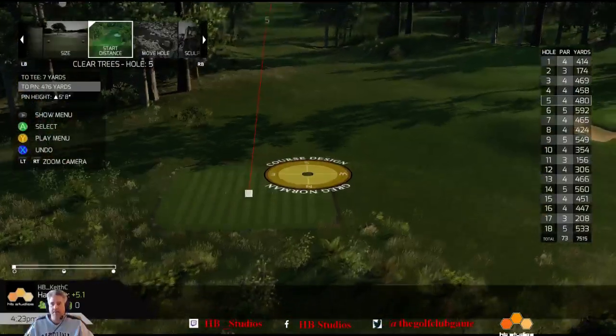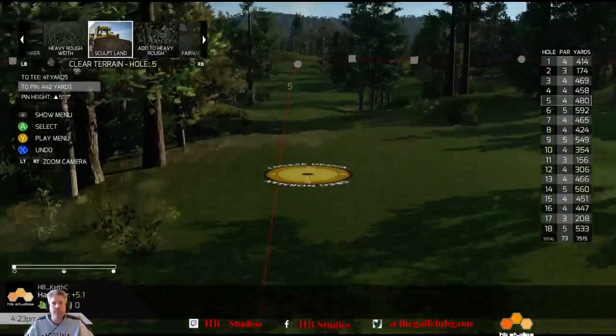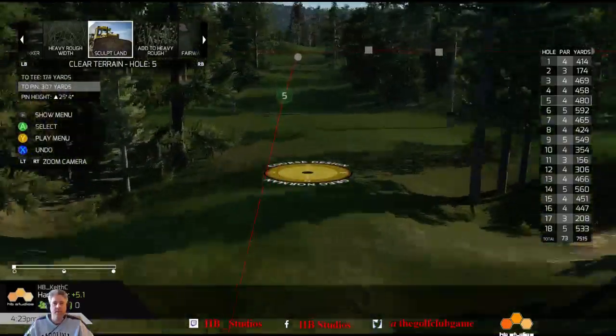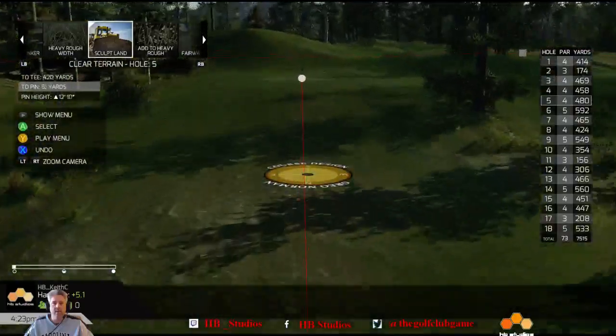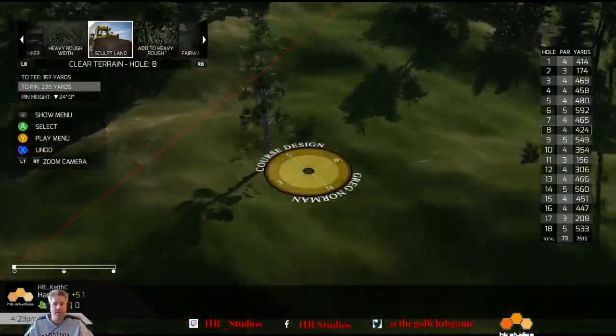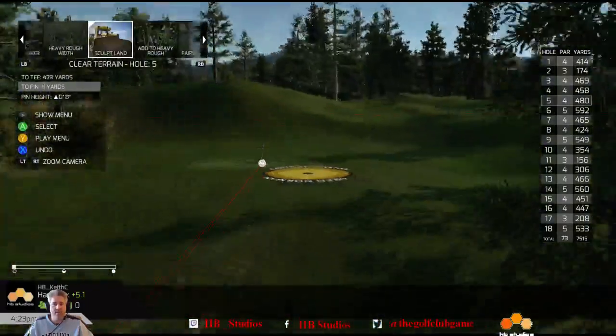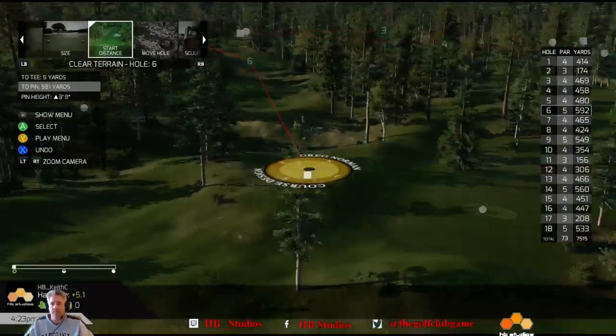But anyway, so 5 is gonna be a par 4. 480. Long par 4 roughly, but mostly straight out. I'll play out through here. Probably get rid of this. What's there? I don't know.